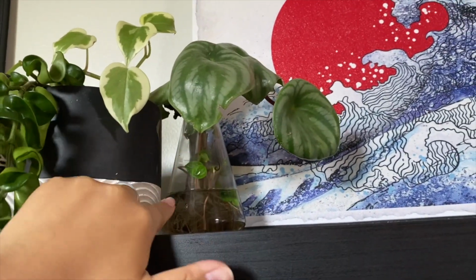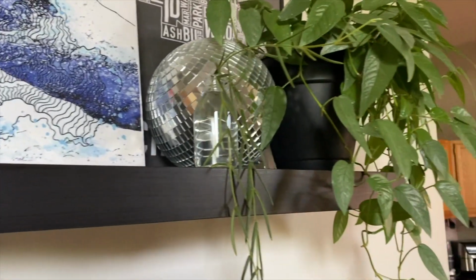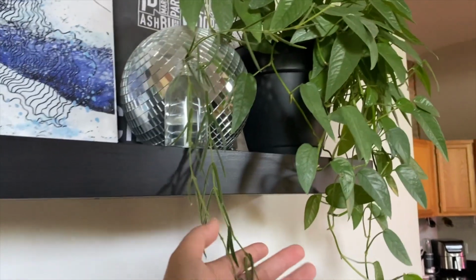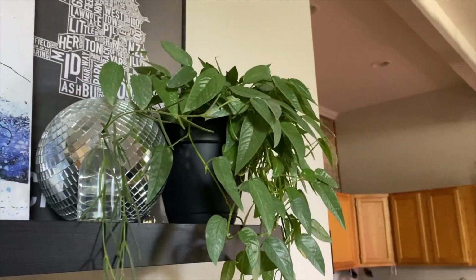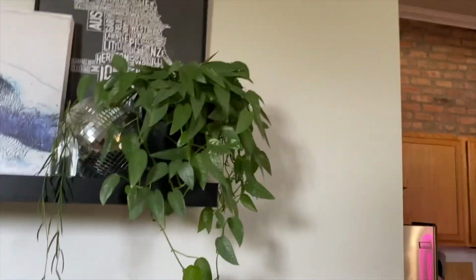I am such a bad plant mom. I just keep them in here. Going over here, I have some cuttings of Hoya linearis and then the Cebu blue from Walmart. Shout out Walmart for this one.